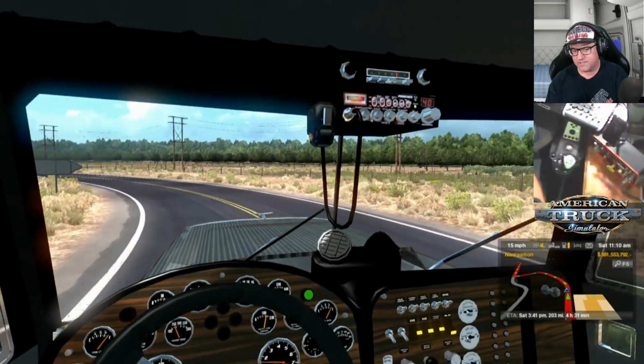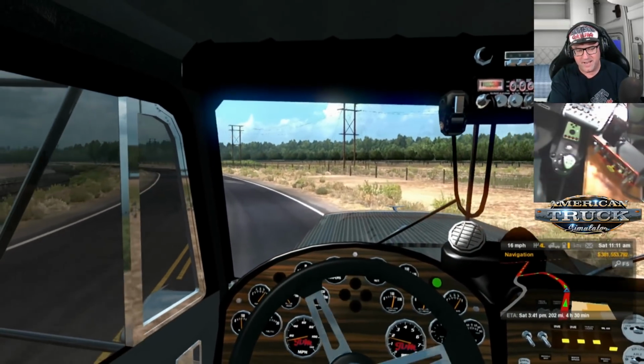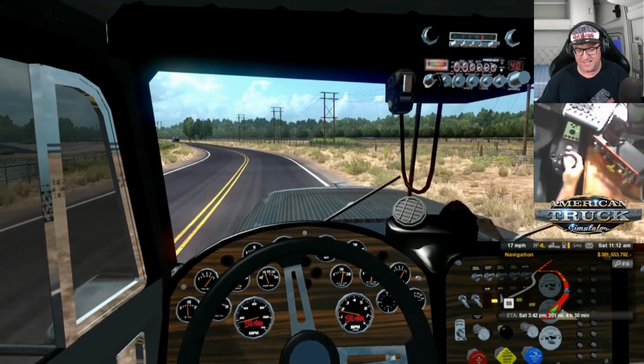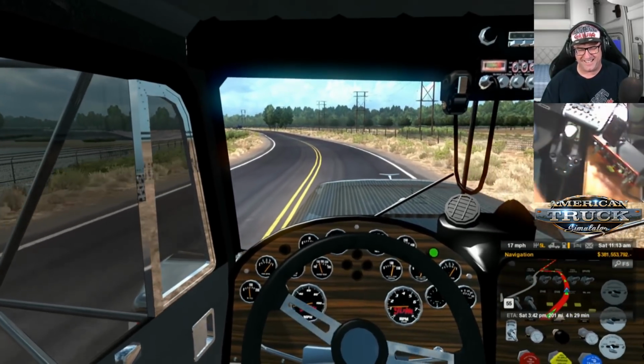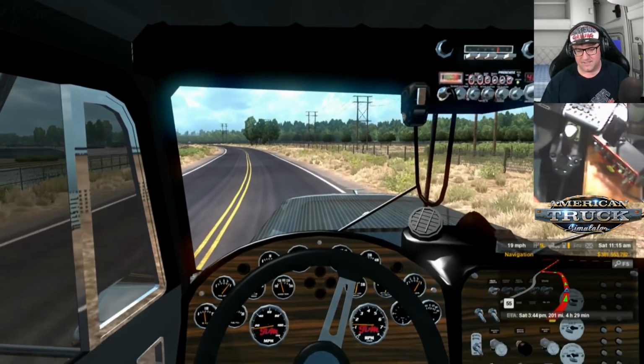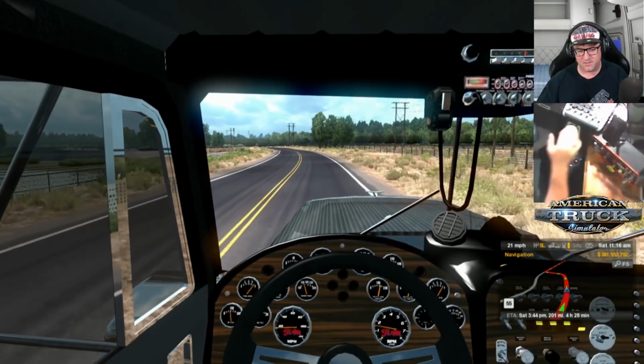Turkey. Or is it? Hang on. Am I on the wrong side of the road? I'm on the wrong side of the road. What an idiot I just made of myself. Donkey. Oh, man. See what happens? You get used to driving on one side of the road and you stick to it.